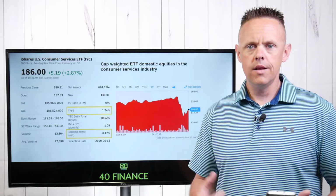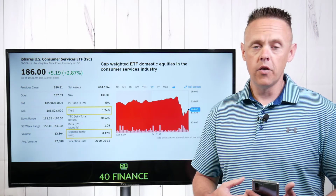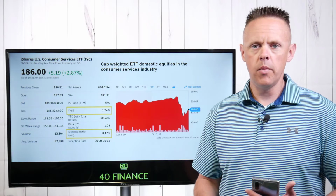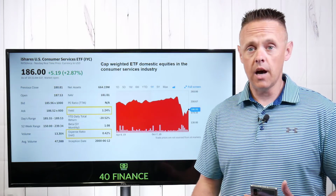Again, though, these expenses, I don't want to spend a ton of time on them because they really are small for all of these ETFs. And you can nickel and dime them and work them into calculations. It's almost not even worth it. You're talking about $42 across $10,000.